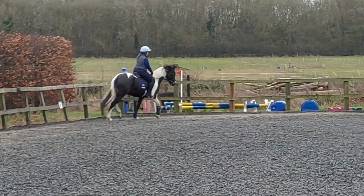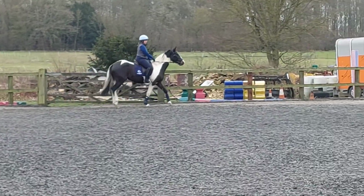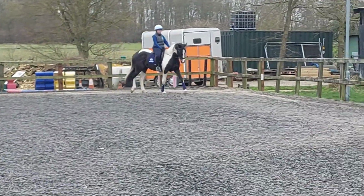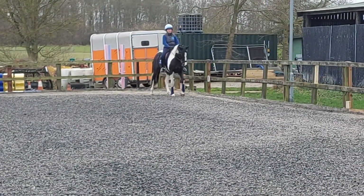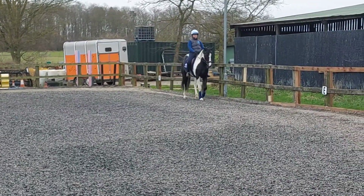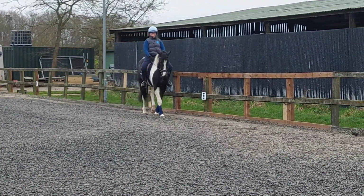Then at A, we go into medium walk. That was nice. Nose is poking, but not too bad. She got a 6.5, against hand to walk, then fair steps. So I think she could have been a little bit nicer there, but never mind.